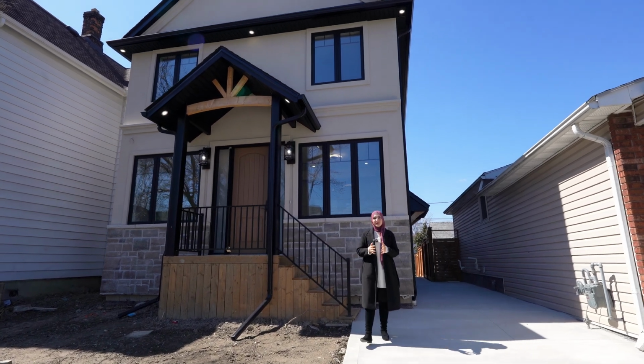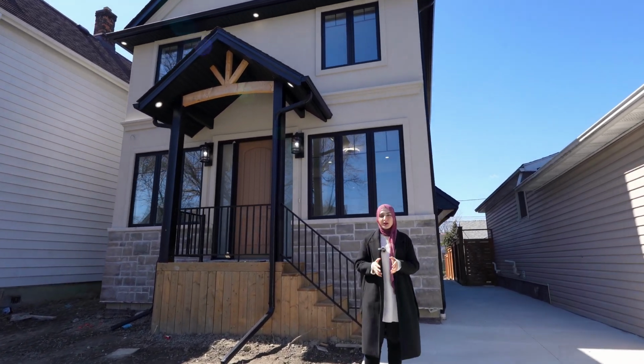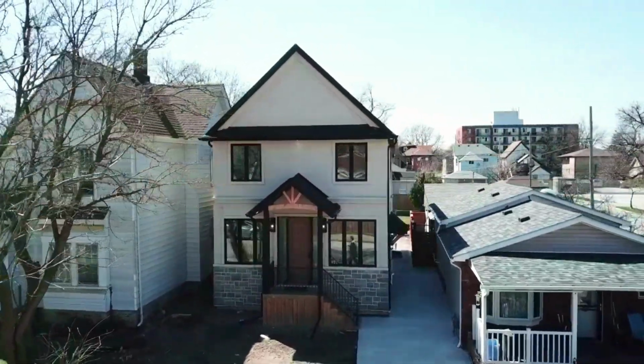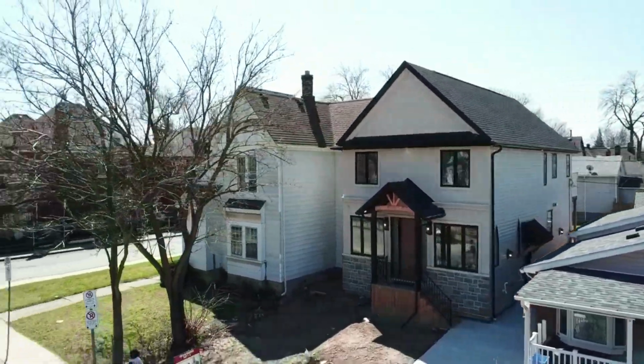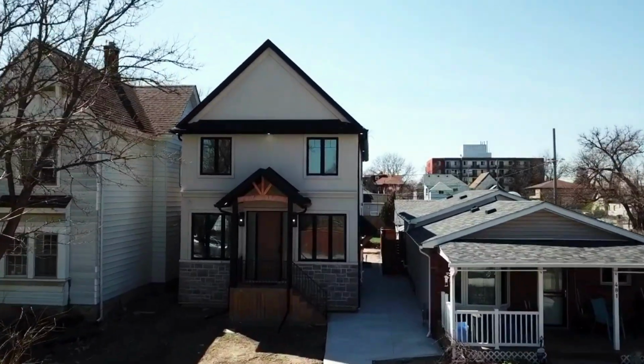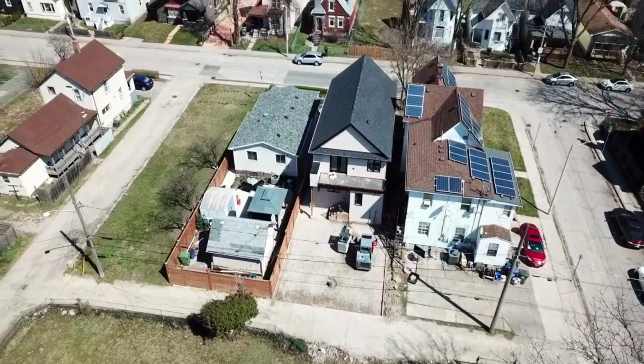Today is going to be different. We are showing you a luxury brand new house, a legal duplex for all investors or for the families who are planning to live in one unit and rent the second unit legally. Let's go and discover the house together.